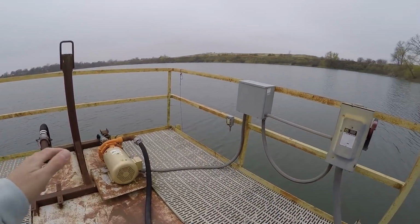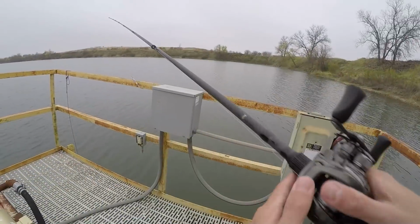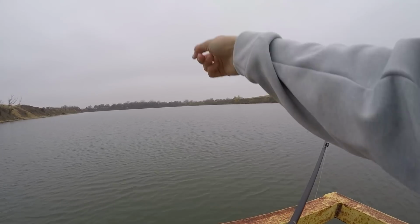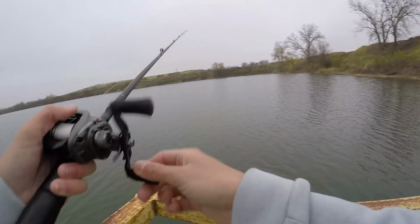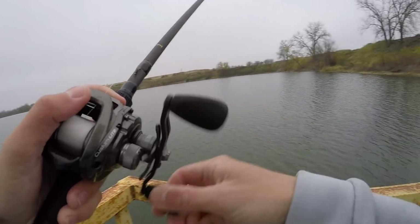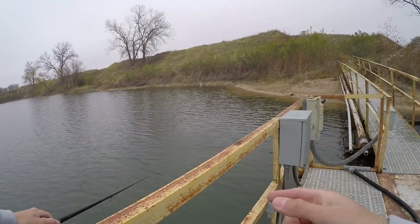All right, we've made it to the dock, whatever this is. Hopefully it's not pulsating with electricity or something. I'm gonna go ask those guys over in that corner if there are bass in this lake, and hopefully they'll be truthful and say yes or no. And if they say yes, we're coming back here with a chatterbait, baby. Because while the water and air might be cold, it's still Texas, and you gotta keep them honest.